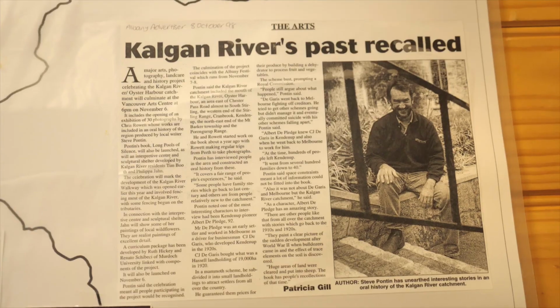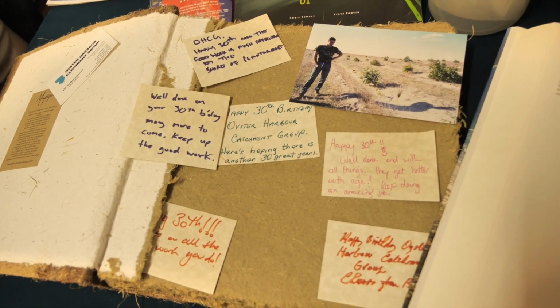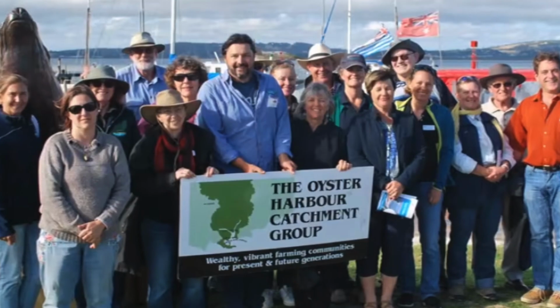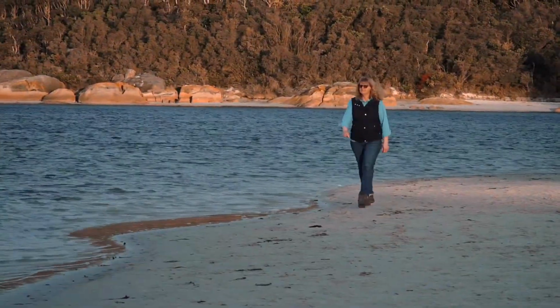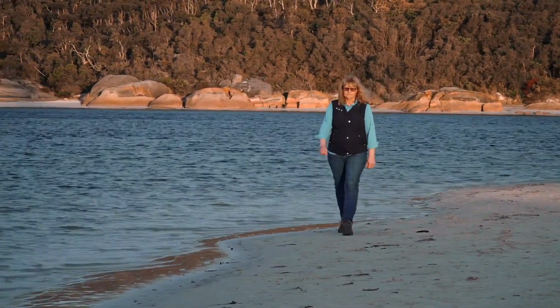I suppose looking back, I feel very proud to be part of that initial formation of the Oyster Harbour Catchment Group and our years of involvement in it. Who would have thought back then, with the few people in a room, who would have thought it would still be going, still working just as hard as ever, because there's still always so much to do. But the great thing is now that with the work that we do, we know that it makes a difference because we just have to come down here and we can see it.